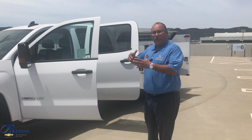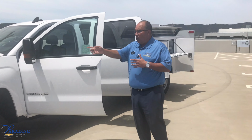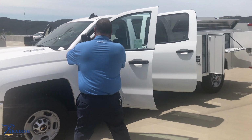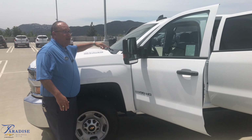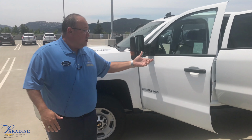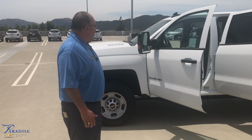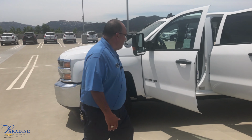This one here has our trailering mirrors. You've got to be careful when you're out there looking at other vehicles, because a lot of times, depending on how they order it, they won't order it with the trailering mirror. This is extendable. It's manual. Pull it out. You can pull out the other one, especially if you're towing. Most of these 2500 diesels will have a tow hitch. I'll show you that back there in a minute. So it's always a good idea to have the trailering mirrors.